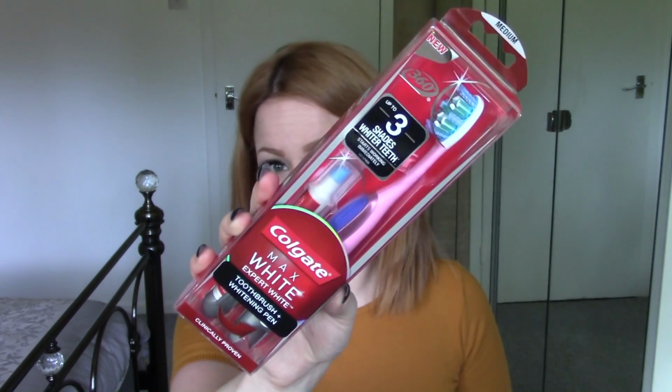I also picked up another toothbrush because this I saw advertised and I thought was pretty cool. This isn't for holiday, this is just for me. Basically, as well as the toothbrush, you get a little whitening pen. So you clean your teeth first and then you use the pen to whiten your teeth, which I thought was just cool. This was like £12 from Boots.